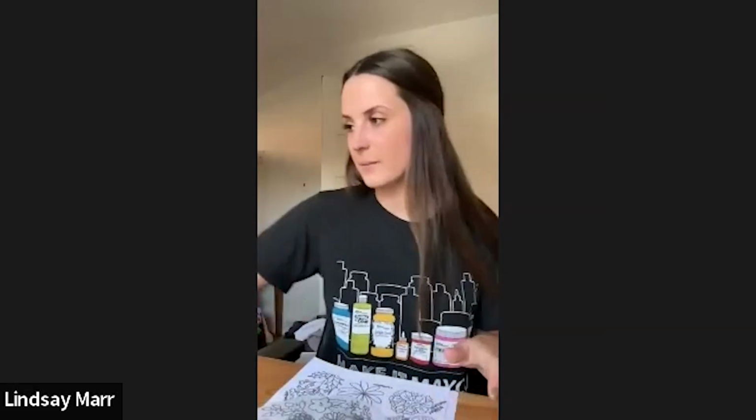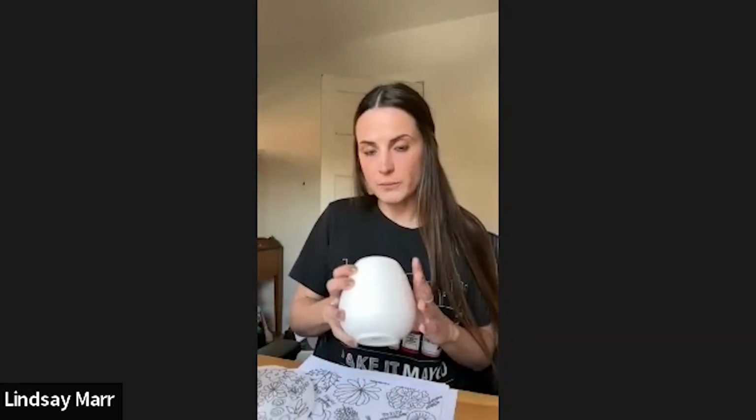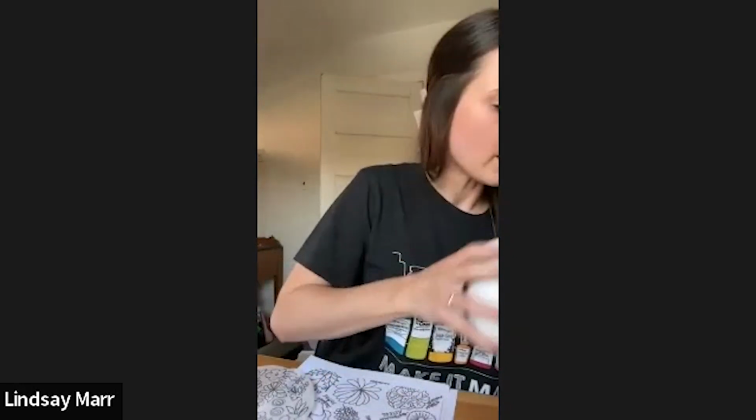So I've already taken my bisqueware. I've wiped it off with a sponge. If you are doing this project, I would say first thing you do, have your customers come in and wipe down their pottery with a damp sponge, because it's going to make the transferring part a bit difficult if this is too wet. So make sure that's the first thing you do, so that it's not too wet and you don't have any issues transferring your pottery on.